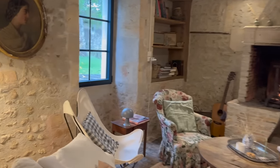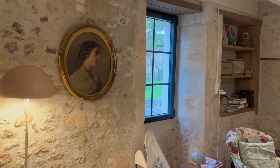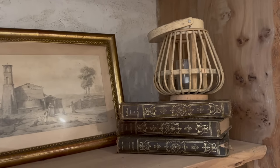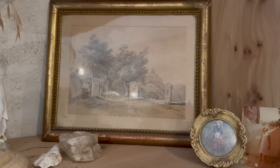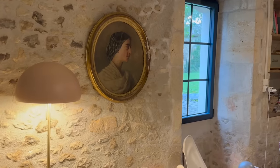So maybe if you're renovating a house in France, or if you're thinking of maybe one day doing that, just keep in mind that when it's a stone home, it has certain specifics that you don't want to mess with. So it's always best to check with a professional.